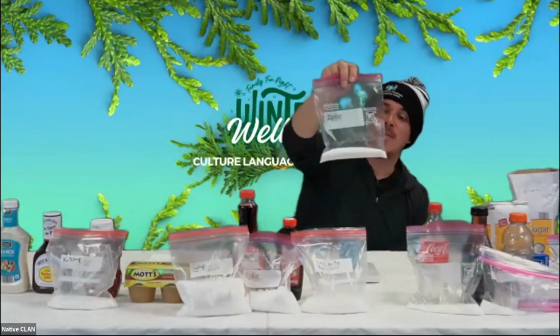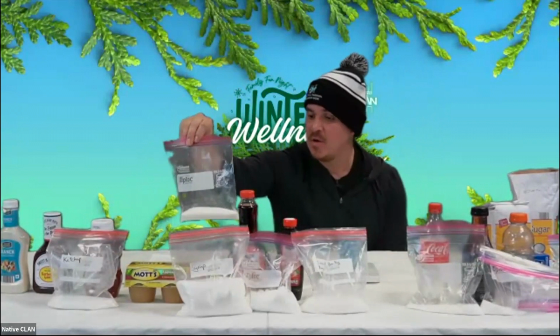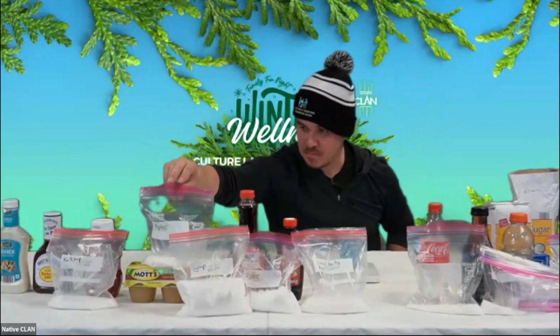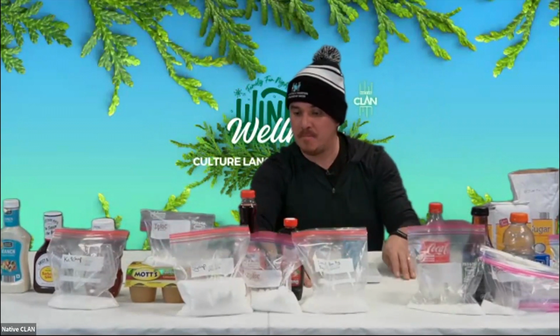So it'd be a little bit more than this. It'd be 10 grams of sugar more than this. This is the Mott's applesauce. We would have less than the ketchup. Yeah, so just something to watch.